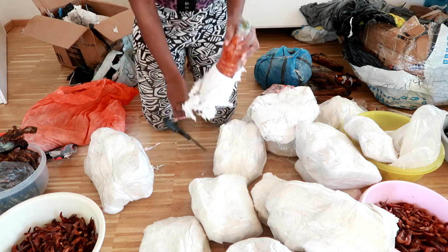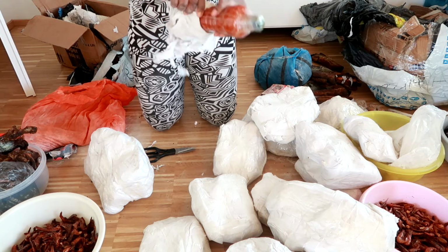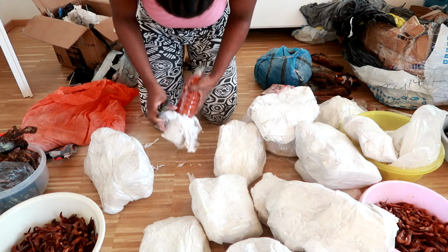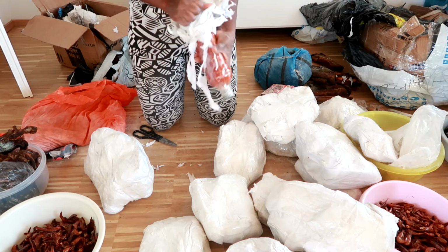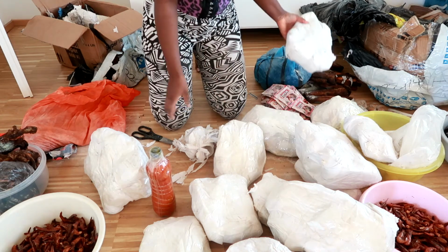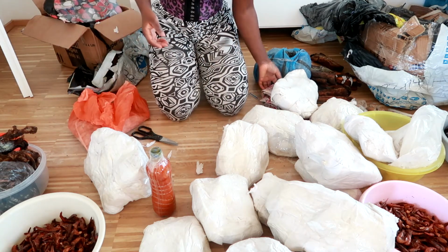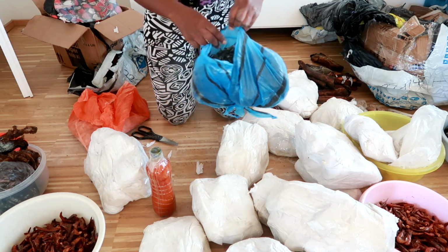Okay, guys, this is the oil. The pepper. Scallops is loose. So this is the oil, the red oil. This one is bitter leaf. They did type. This one is bitter leaf, guys.